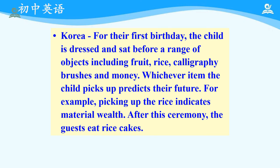Korea. For their first birthday, the child is dressed and set before a range of objects, including fruit, rice, calligraphy brushes, and money. Whichever item the child picks up predicts their future. For example, picking up the rice indicates material wealth. After this ceremony, the guests eat rice cakes.